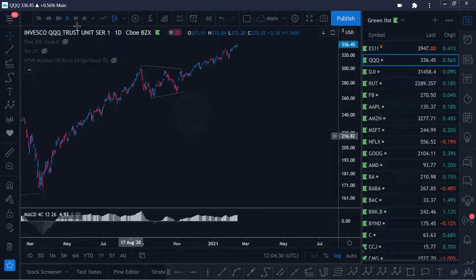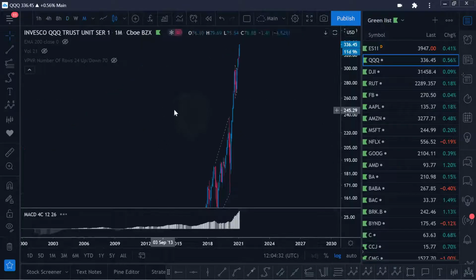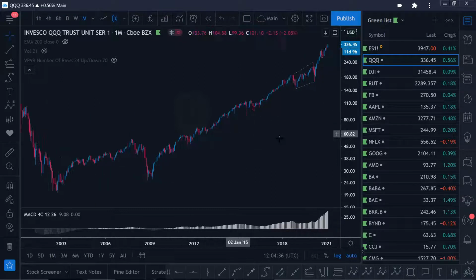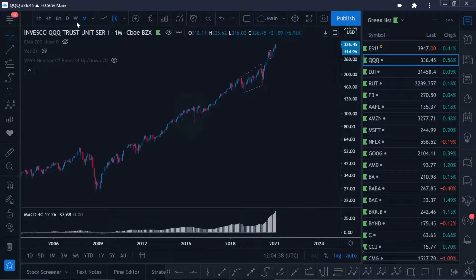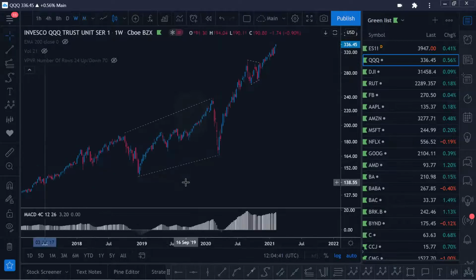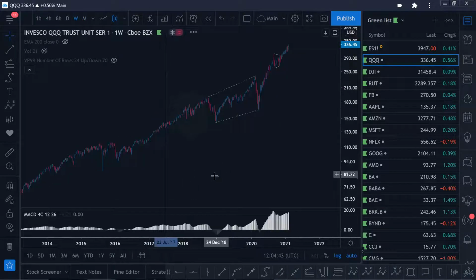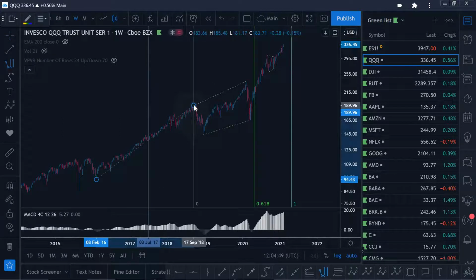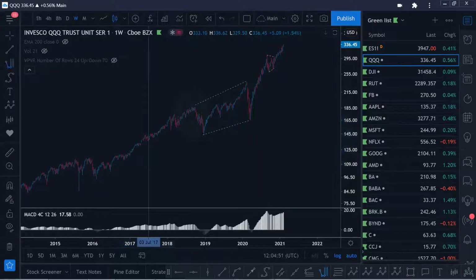Same with triple Q, with the NASDAQ. If we zoom out, you can see on the monthlies just how far we've come since a decent corrective structure. Weekly wise, again, probably the best we have. And even when you look at it, look at the size of the correction in comparison to the previous impulse, and you can see how small it is.